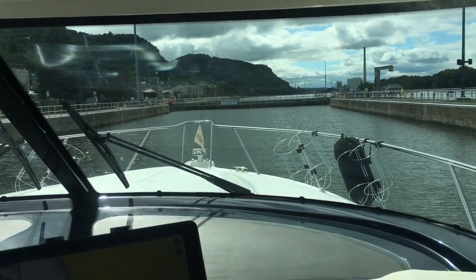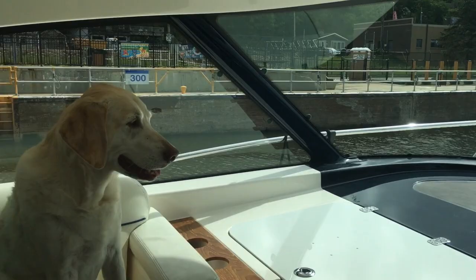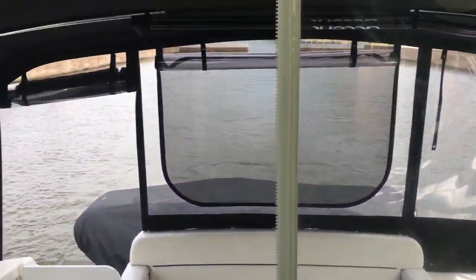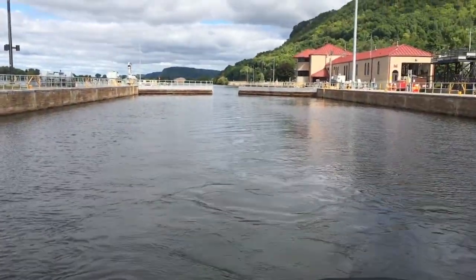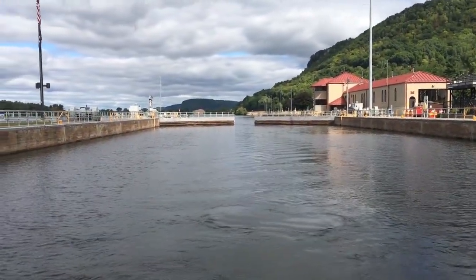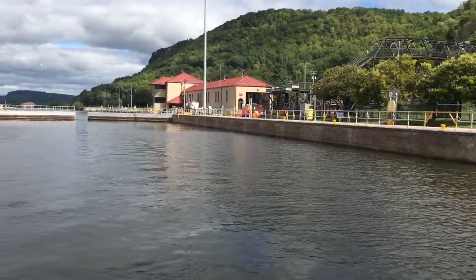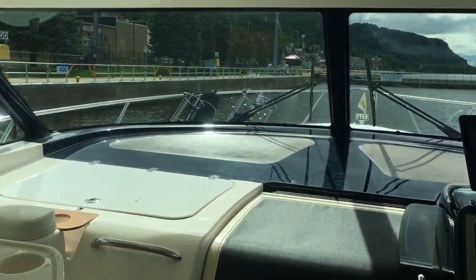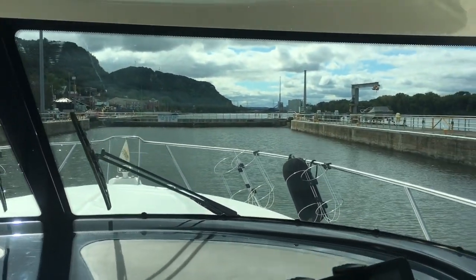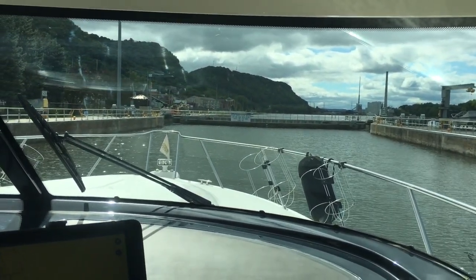Well, we are in the chamber, and they are getting ready to drop us. See the back chamber gates getting ready to close. They actually have a couple of divers working on the lock today. And we'll begin the drop process here pretty quick.